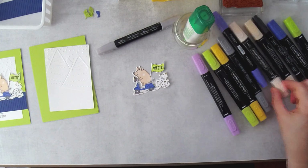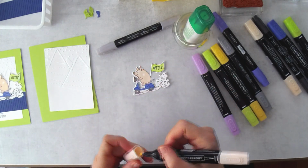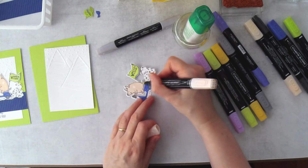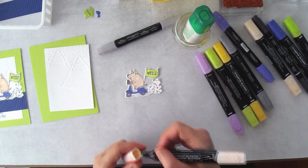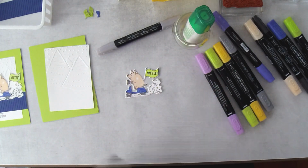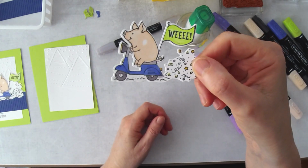I noticed that I didn't do the snout, so I'll just add a little bit of, oh, and the tail. Forgot the tail. Okay, I think I got everything colored. So there is my little piggy all colored.